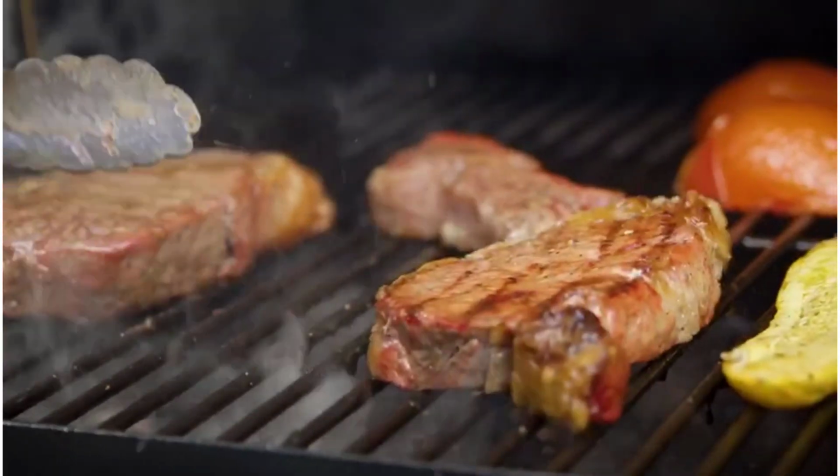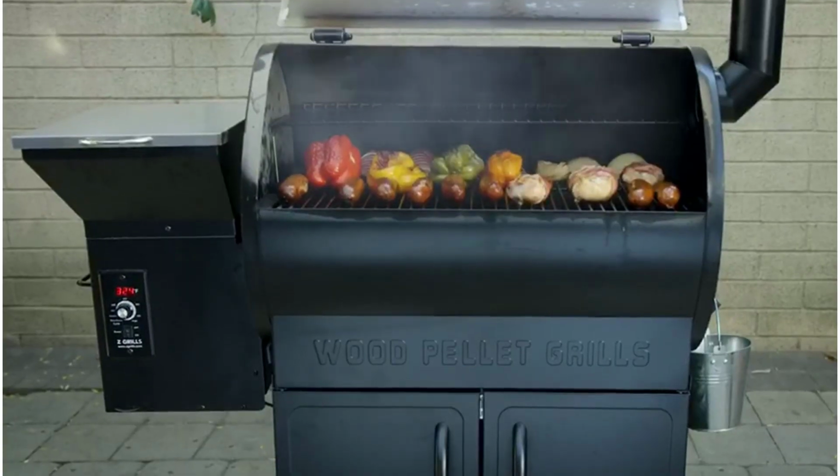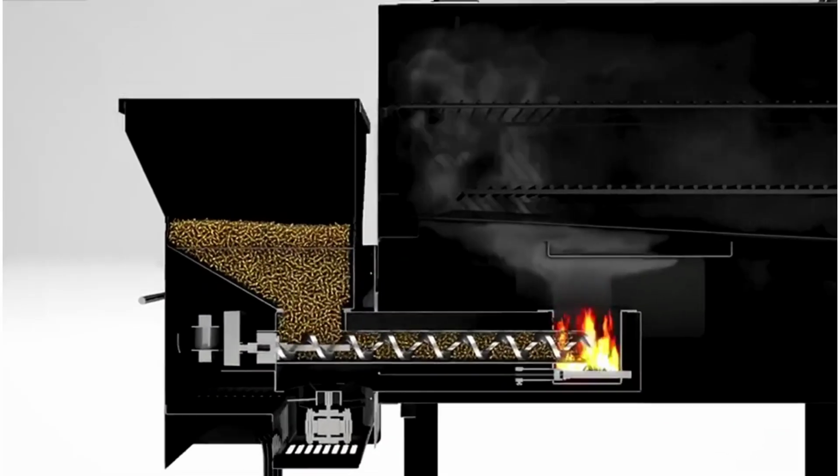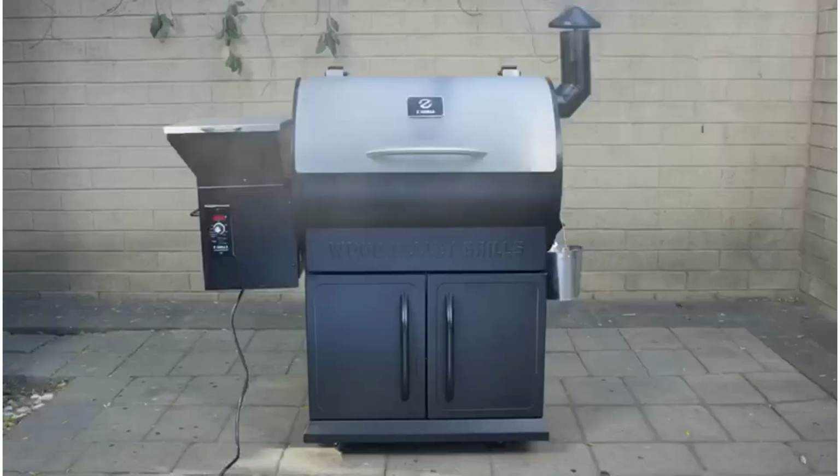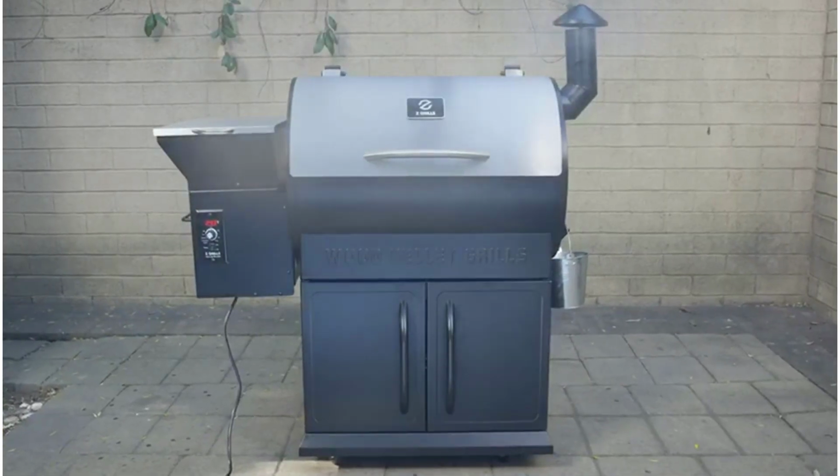Smoker grill combo barbecues are among the best things to happen to grilling. If you're like me, you absolutely love the taste of smoked food. I would do that all the time if I could, but unfortunately, on weekdays and other times, you don't always have the time for low and slow smoking. That's where a smoker grill combo comes in.